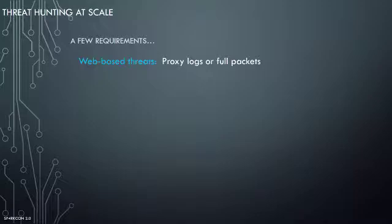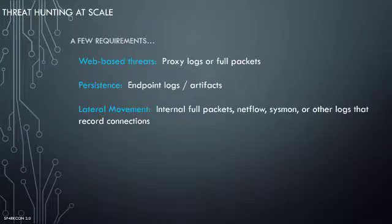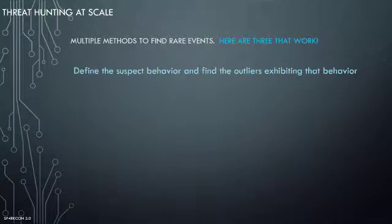Depending on what kind of rare behaviors you want to find, you're going to have different types of data. For web-based threats, proxy logs or full packets are very useful. I'm sure any organization has proxy logs to use, so that's a good starting point. It's usually already there, and you don't have to pay to store it again. For rare persistence-type behaviors, you're going to have something off the endpoint, some kind of logs or artifacts. For lateral movement, internal full packets, NetFlow, anything that records a connection from point A to point B is something you could utilize. And even artifacts off the endpoint like registry values and running processes. Anything you can consistently get from a bunch of endpoints is your source.